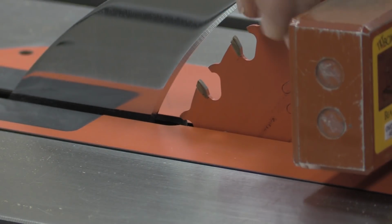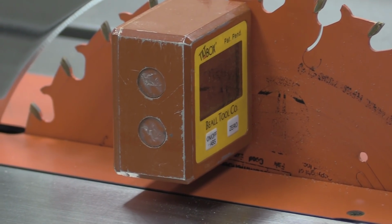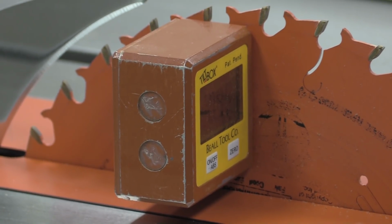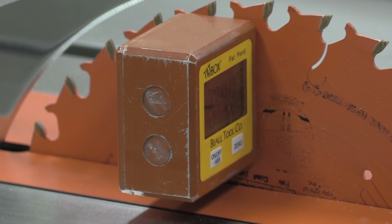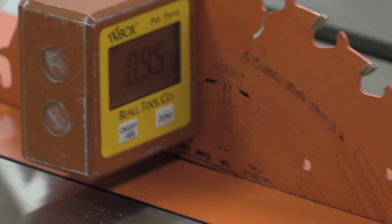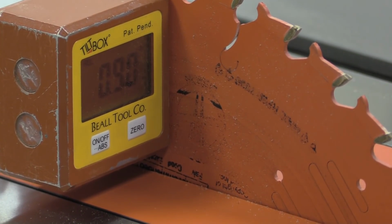Then when I place that thing on the blade, you want to make sure that you're below a tooth, so the tooth is not forcing the tilt box out. I don't know if Buzz can catch the display on this thing, but it's reading 90 thousandths of a degree at this point. So it's almost a degree off.